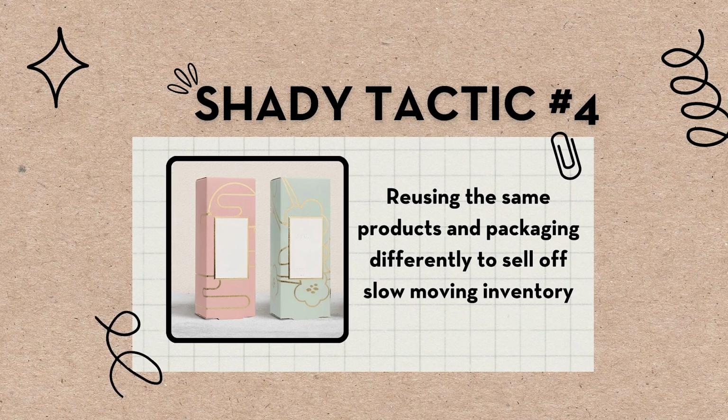Shady marketing tactic number 4 is reusing the same products and calling it a different name to move slow inventory. Now, is this super common as well? Absolutely it is. So what some brands will do is if they have a product that is not moving quickly, or they overbought it and it's just sitting there, sometimes they will take a product out of its packaging, or they'll put it in new packaging, rename it, and resell it as something different when it's the same shadow that they've had in something else in their collection.